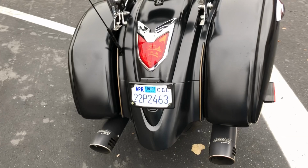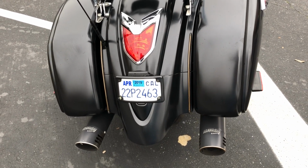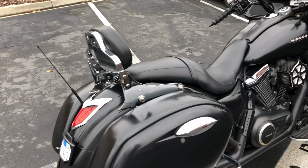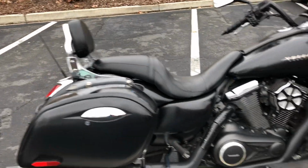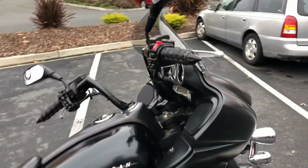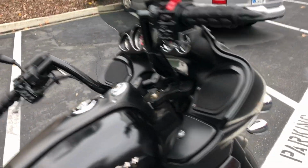These two little strips on the back, on the right and left of the tail, you'll see are the turn signals and brake lights. Look really cool. We'll show you that in a minute. Also has a passenger backrest that's been added. Aftermarket custom air cleaner, custom grips, bar risers.